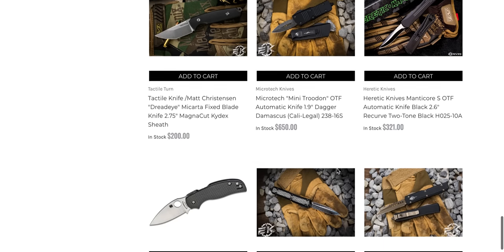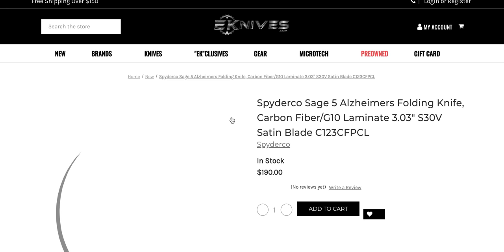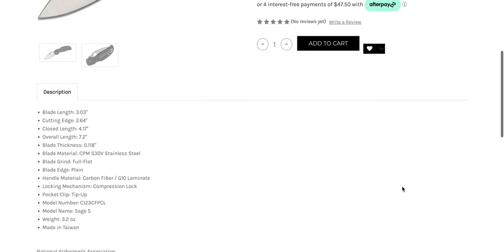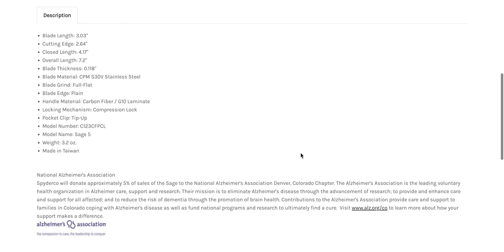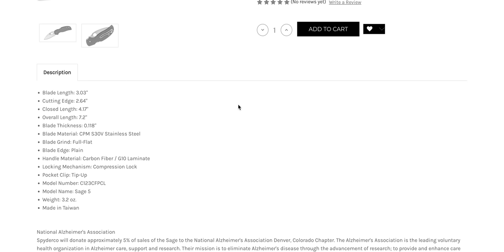But anyways, hey, the Sage 5. This must be a special edition version. It says Alzheimer's folding knife. Let's take a look. National Alzheimer's Association. Spyderco will donate approximately 5% of sales of the Sage to the National Alzheimer's Association Denver, Colorado chapter. Okay, that's pretty cool. I think it would be cool to see more of this type of stuff for sure.